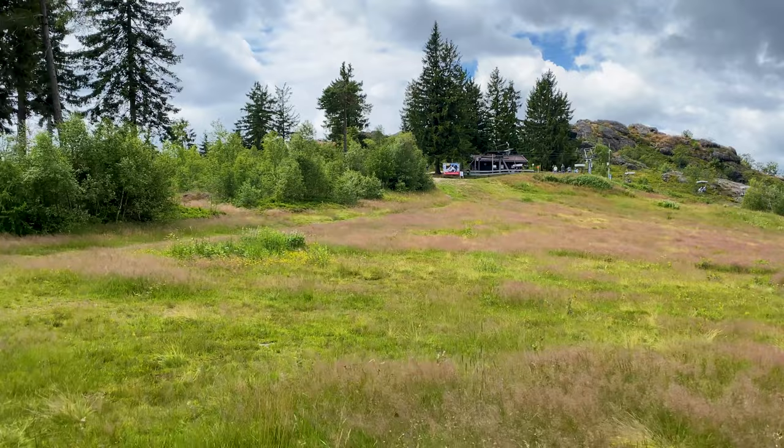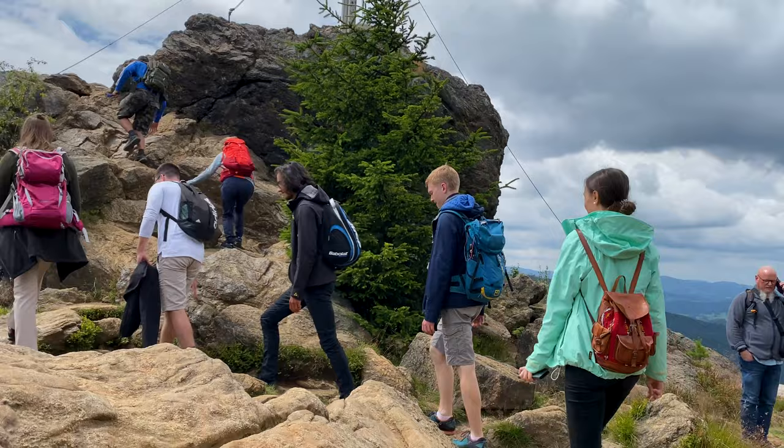After the tour, some of us decided to walk to the top to enjoy the view, and then we went down again by cable car to meet the rest of the group.